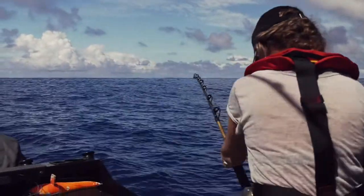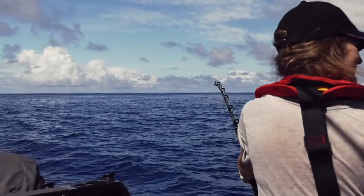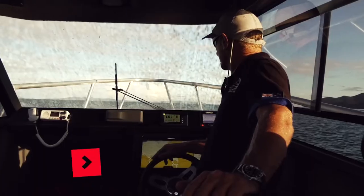One thing about marlin fishing, it's hours and hours and hours of boredom and moments and moments and moments of madness. It all happens pretty quick.